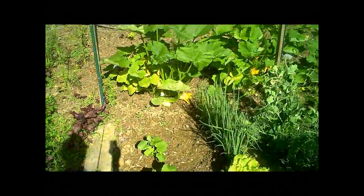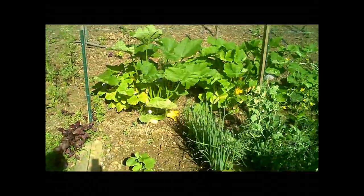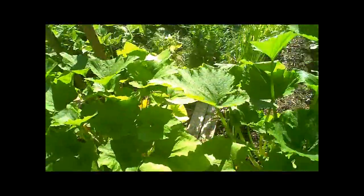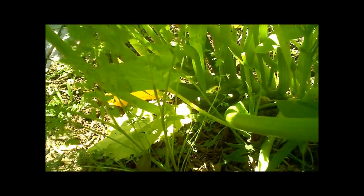So let's go back and take a look at our squash and cucumbers, because they're starting to set now too. You can see our squash here, and it looks like we've got some zucchini here that we could probably hopefully get some zucchini off of in the next few days. We have several that are blooming here, and again, we should have those before the week is out, I would think.